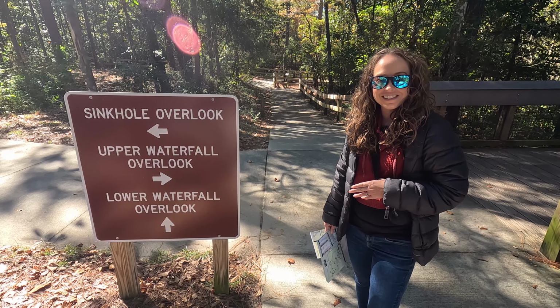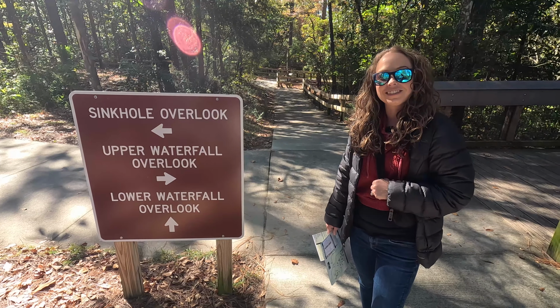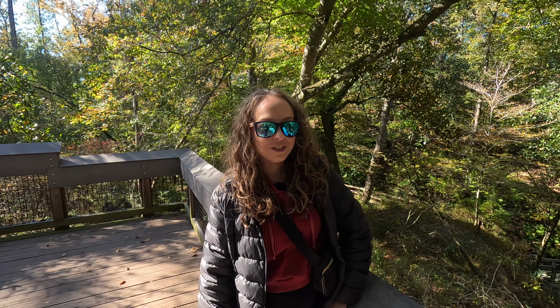On the Sinkhole Trail, they also have a handicap accessible trail that'll get you down there a little bit more safely. We've got a couple of waterfall viewing options. We're going to try the upper waterfall viewing overlook first. We're here in the early fall, and the waterfall is listed at a very low flow today. We'll try and get closer to see if we can see the waterfall in action.